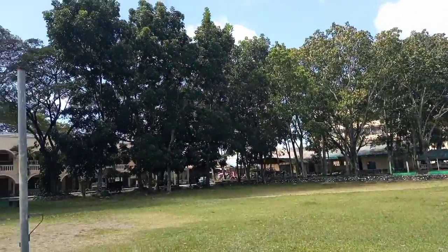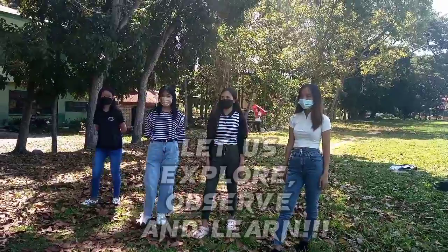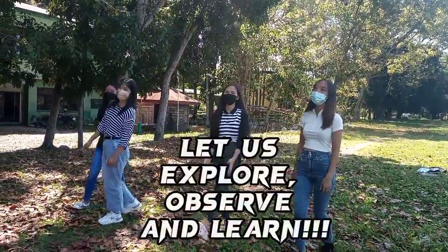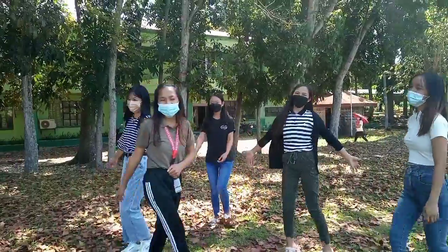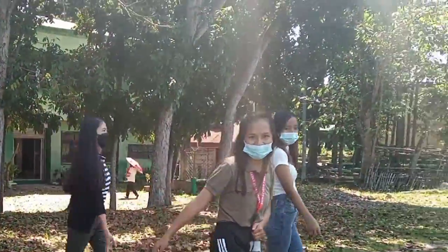Along the sidewalks, around the bush, you will find a diversity from the mass of animals to the myriads of plants. Explore, observe, and learn. Join us as we look around the biodiversity of the KSU Oval.